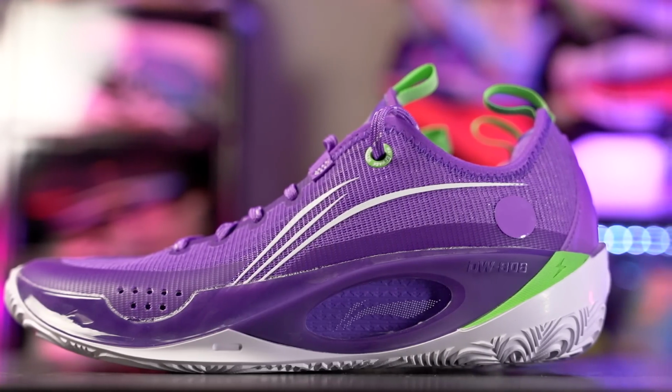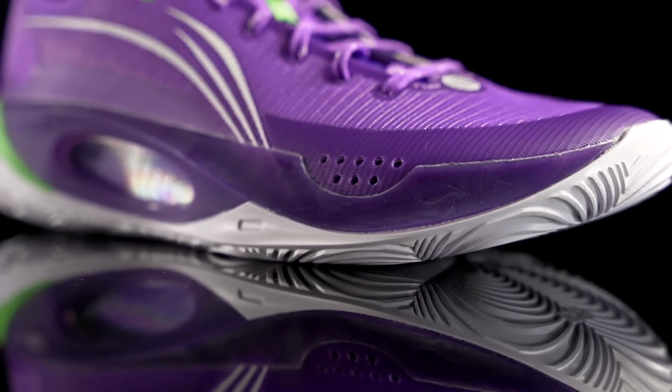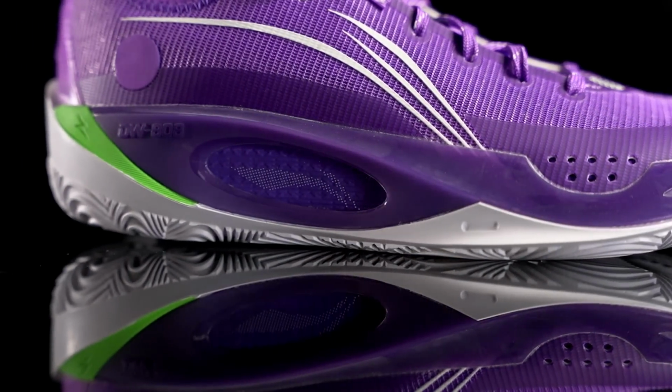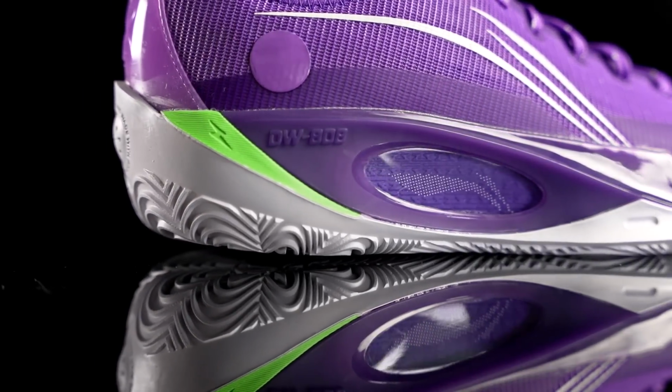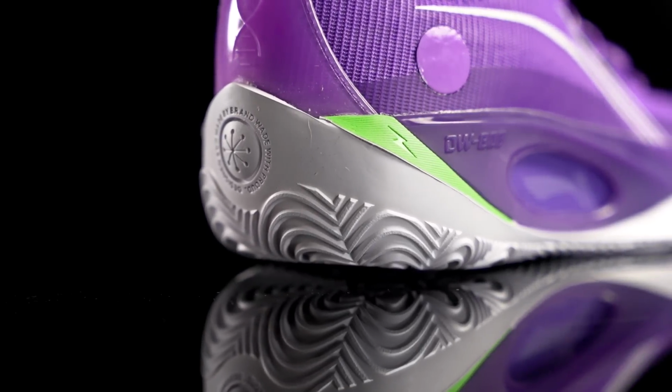And Li-Ning definitely killed it, because if you look at their other shoes, even like the All City 10, which is like 150 bucks, I believe, and also the Wade 10, which is like 220 bucks, which is super expensive, they gave us a great shoe with insane performance and pretty damn good tech for only 110 bucks. So definitely check that shoe out. It's one of my favorite shoes to ball in right now.